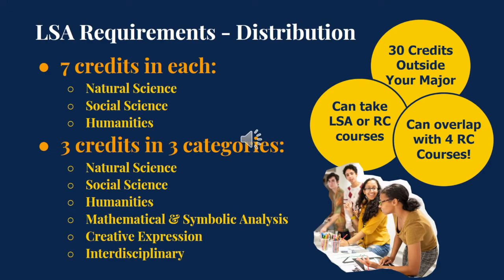By definition, a liberal arts education is well-rounded and broadly based, and that's the rationale for the LS&A distribution requirement, that you should explore fields of knowledge outside of your major. The requirement itself is 30 credits: 7 credits in natural science, 7 credits in social science, and 7 credits in humanities. The remaining 9 credits of the distribution requirement can be satisfied in a variety of ways.